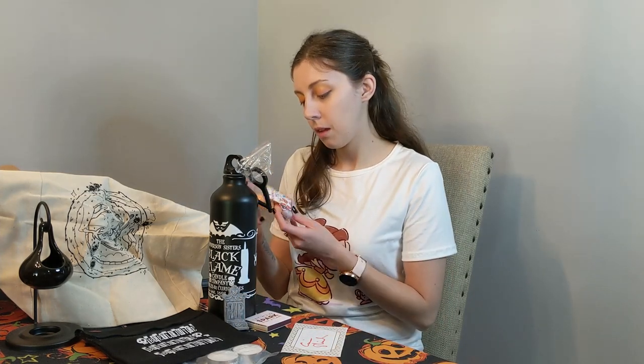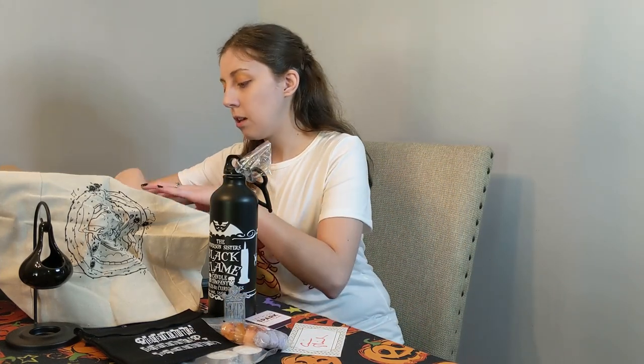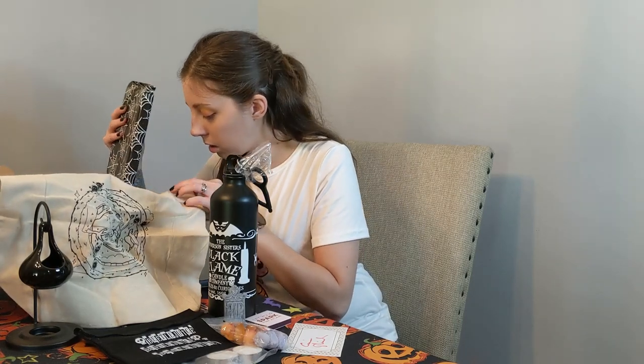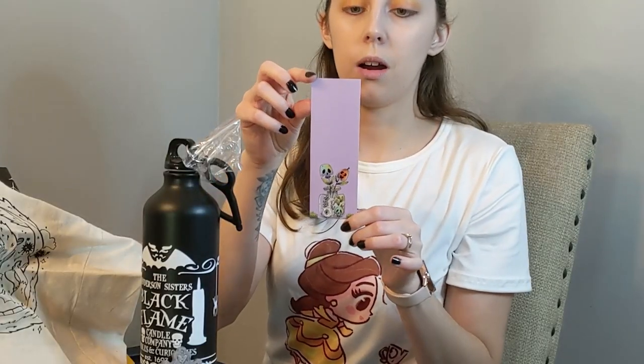And more little wax melts that are Coco inspired. It says, remember me. Yep. That movie can get you in the feels. And now, wait, we have the book. And we have a little bookmark.